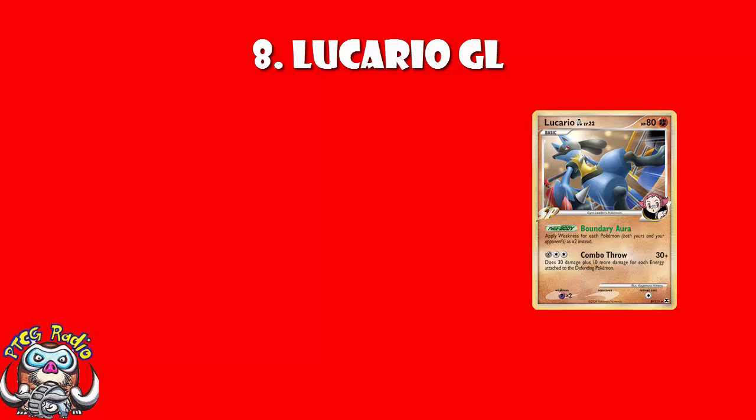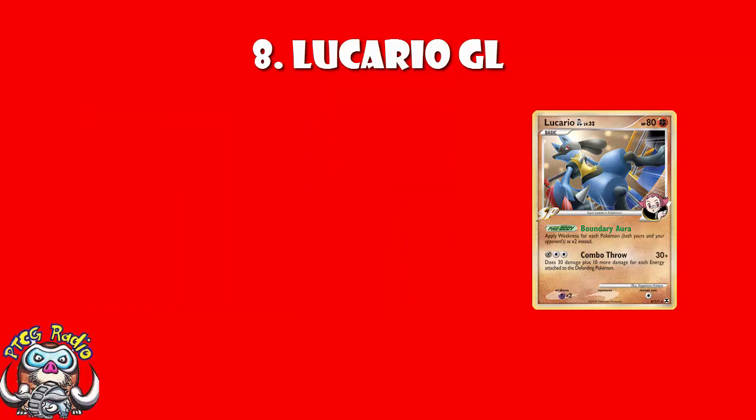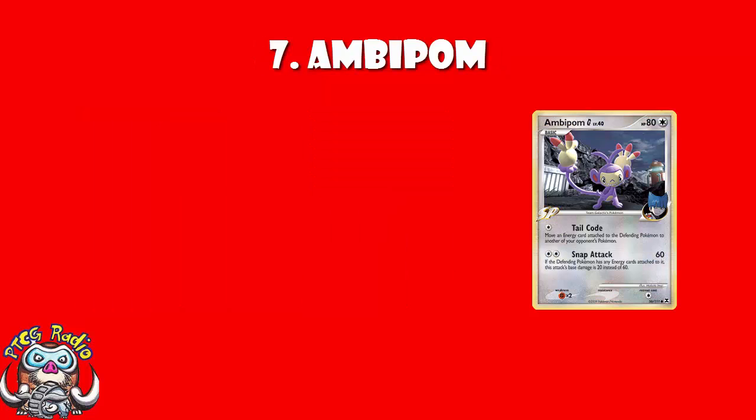And one of the main ones, which is not in Rising Rivals, so we weren't going to talk about it here, is Poketurn. It's like Super Scoop Up, but only for SP Pokemon, and you don't need to flip a heads. Little bit silly. In at number 7, AMBIPOM. Now, AMBIPOM takes a little bit of explanation, because at first glance, AMBIPOM doesn't look particularly good.